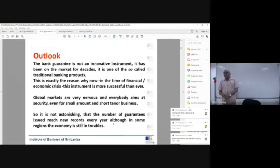The bank guarantee is not an innovative instrument. It has been on the market for decades. So it is one of the so-called traditional banking products, right? This is exactly the reason why now in the financial and economic crisis, this instrument is more successful than ever. Because of COVID and all those things, all the countries' economy has gone down, right? So we don't know whether we get caught to the wrongdoings of the other parties. So therefore, to cover yourself is very, very important. Global markets are very nervous and everybody aims at security, even for small amount and short tenor businesses, right?